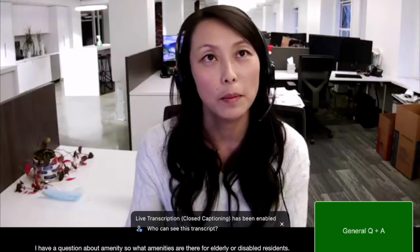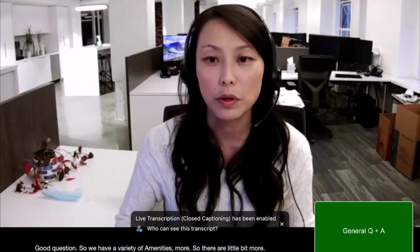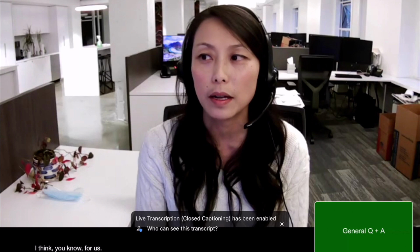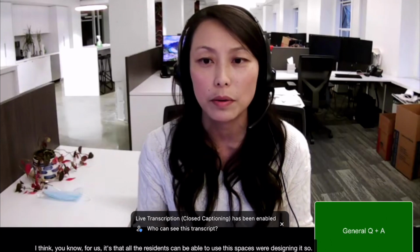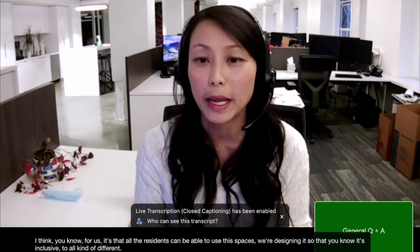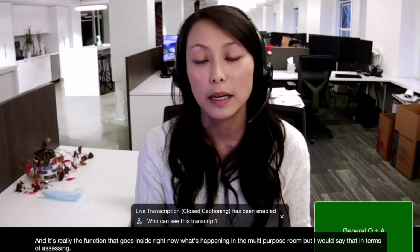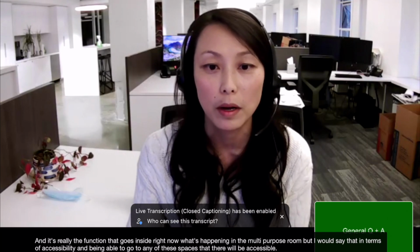Good question. So we have a variety of amenities, so they're a little bit more flexible. So we have that multi-purpose room, leasing lobby, co-work. I think, for us, it's that all the residents can be able to use the spaces. We're designing it so that it's inclusive to all different age ranges. And it's really the function that goes inside, right? What's happening in those multi-purpose rooms. But I would say that in terms of accessibility and being able to go to any of these spaces, they will be accessible to all the residents.